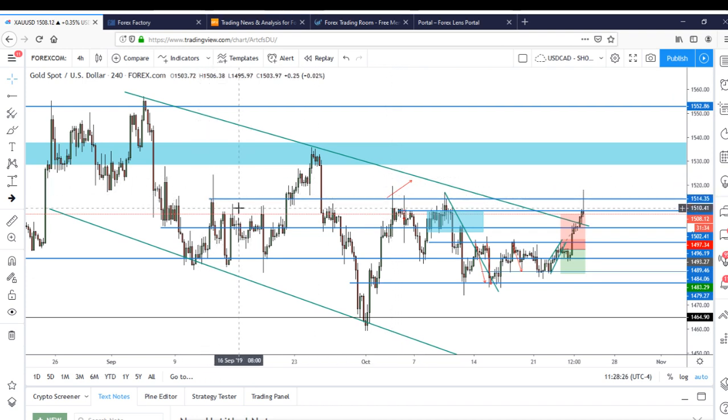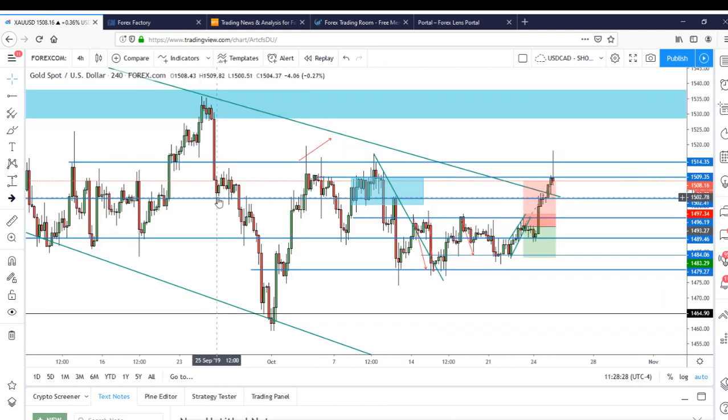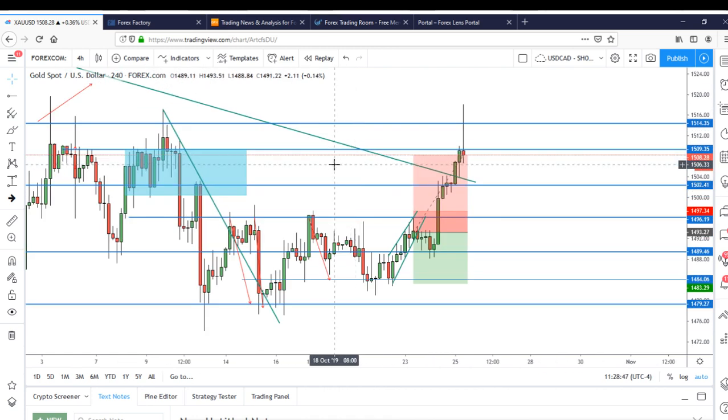So what we want is what we had happen here. If you look, when gold made a push to the 1530 area, we had a closure above this 1514 area, and when we got that closure, that retest with this bearish candle, and that rejection with this bullish candle, we had a nice 200 pip move. And so that's what we're going to be looking for in gold.